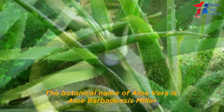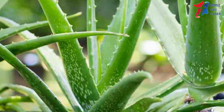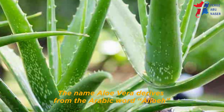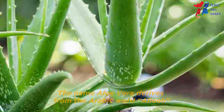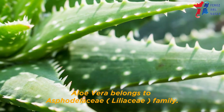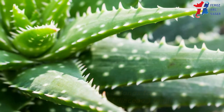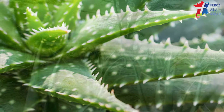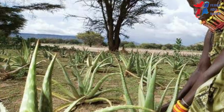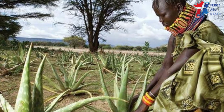The botanical name of aloe vera is Aloe barbadensis Miller. The name aloe vera derives from the Arabic word Alloeh, meaning shining bitter substance, while vera in Latin means true. Aloe vera belongs to the Asphodelaceae family. Originating from the Arabian Peninsula, this pea-green color plant grows mainly in the tropical and semi-tropical regions of Africa, Asia, Europe, and America.